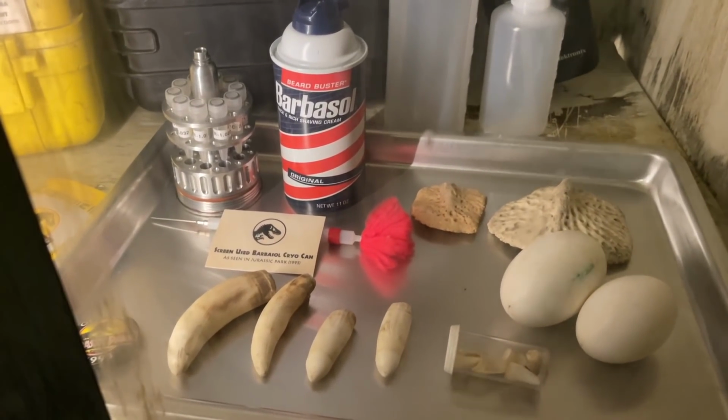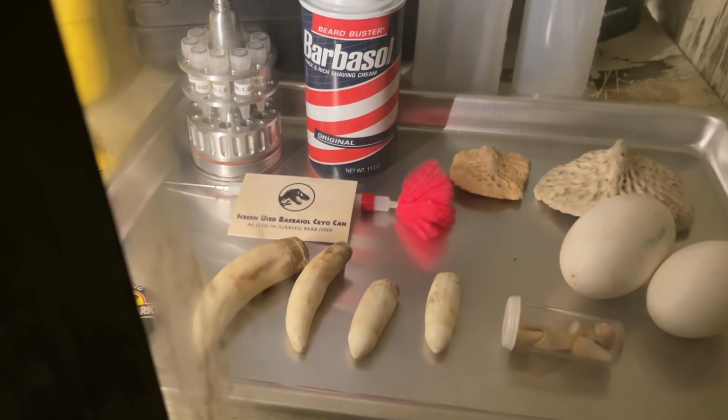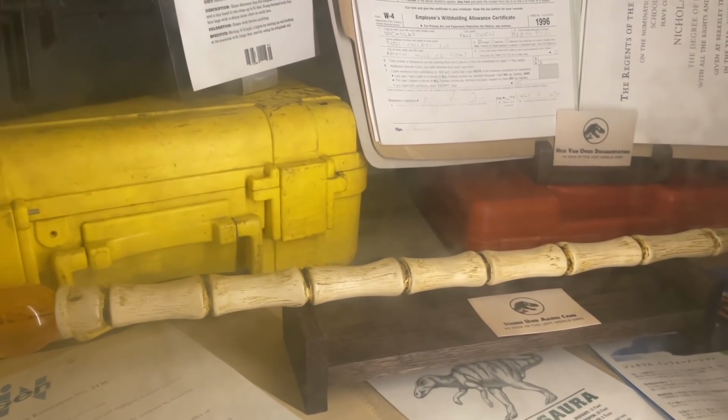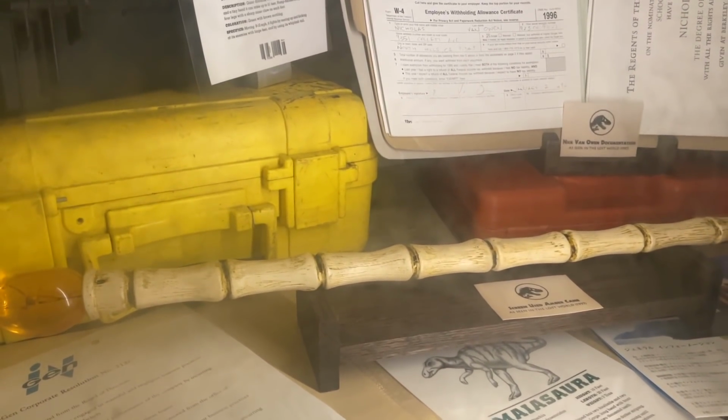Mr. DNA. It's really cool that they have actual movie props in this tribute store. Screen used Barbasol cryo can as seen in Jurassic Park 1993. Screen used amber cans as seen in The Lost World 1997.